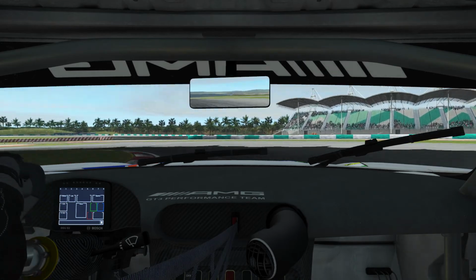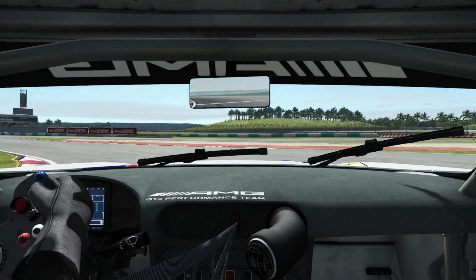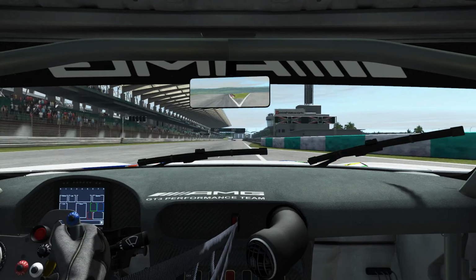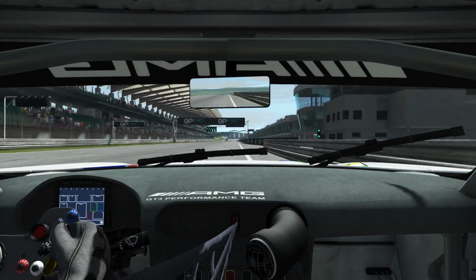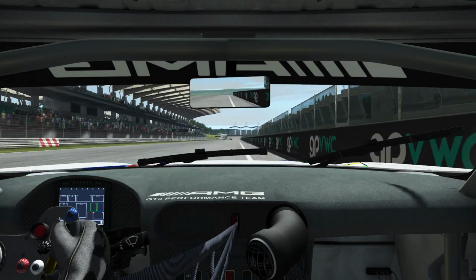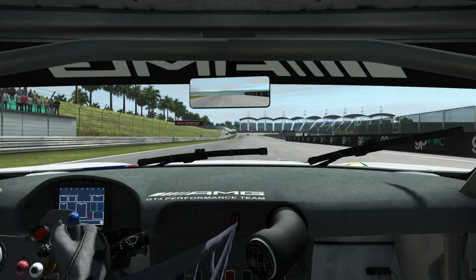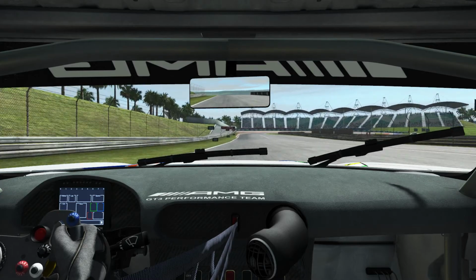So it was fun to push, but Kevin Ryan was really faster than all of us, so P2, not a disaster at all, especially in such a big competitive field. I managed to keep my race pace up compared to the experienced endurance guys.